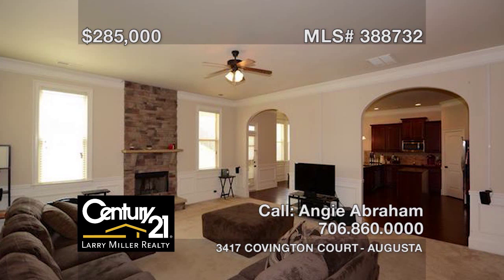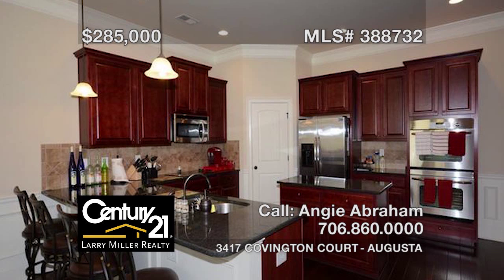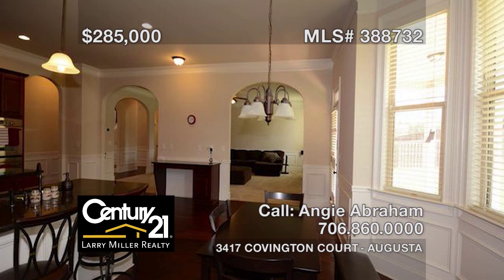This beautiful five-bedroom, three full and two-half bath home was the neighborhood model and is loaded with well over 4,000 square feet of upgrades. It features a gourmet kitchen with stainless appliances, recessed lighting, and granite countertops.